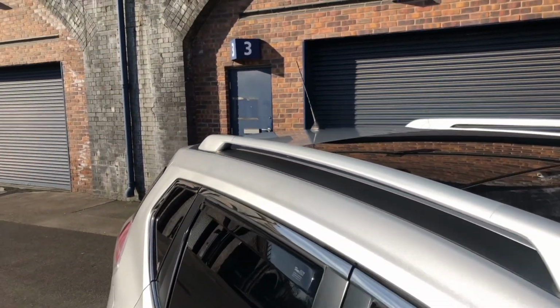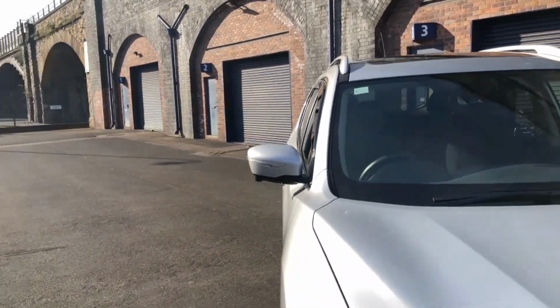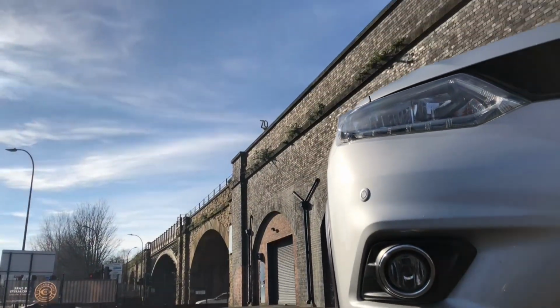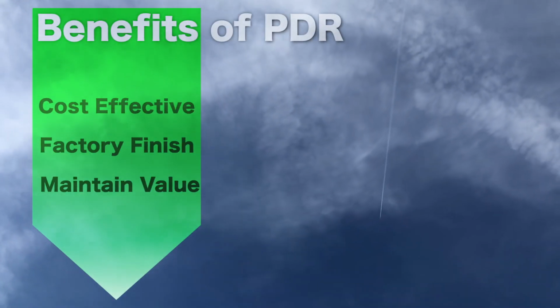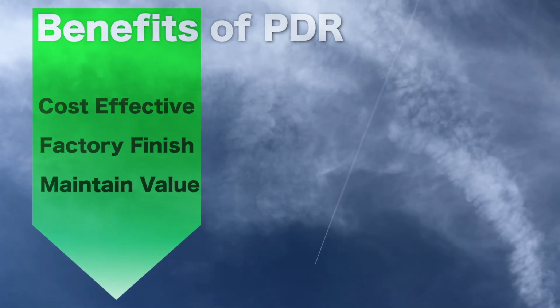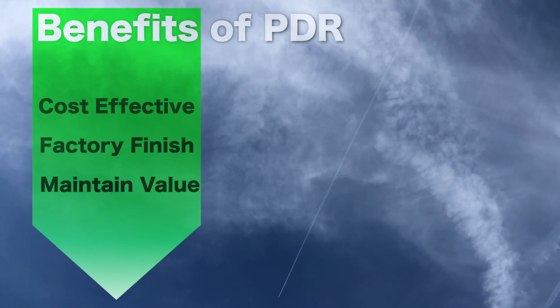This gives you the peace of mind that your vehicle has maintained not only its factory condition but also its resale value. Paintless dent removal is by far the best solution when it comes to severe weather damage. At TriDENT PDR and Dragon's Dents, our quality levels and dedication to solving your severe weather issues are second to none.